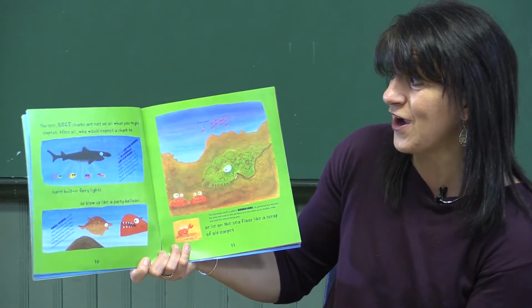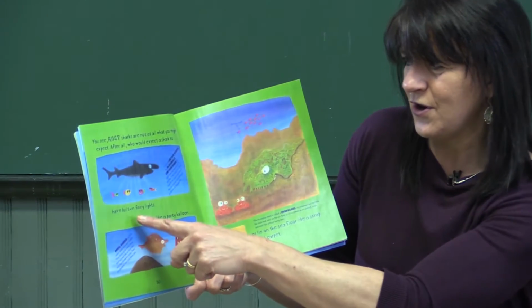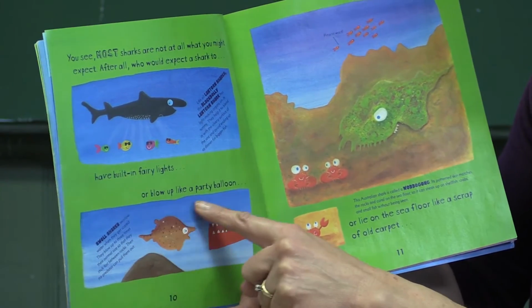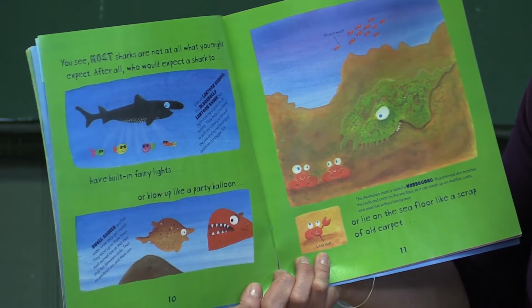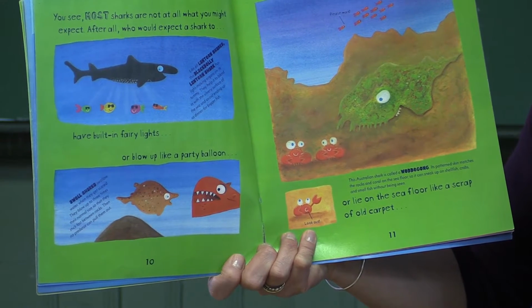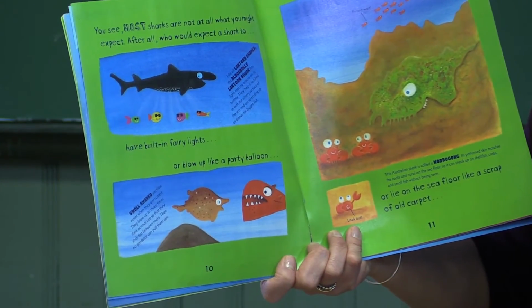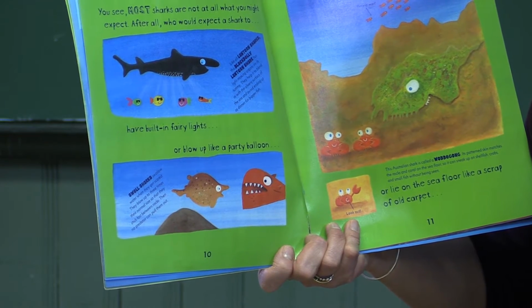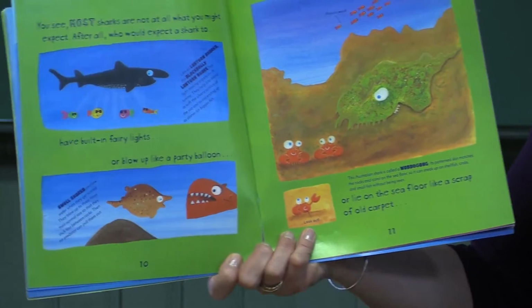You see, most sharks are not at all what you might expect. After all, who would expect a shark to have built-in fairy lights or blow up like a party balloon? So this shark is called a lantern shark, and the black belly has light-making organs on its tummy. They help it to blend in with the silvery surface of the sea and avoid ending up as dinner for bigger fish. So its belly lights up. And this one is called the swell shark, and they swallow water when they get scared. They blow up to 3 times their normal size, so they stick food between rocks, and then no predator can pull them out. So they just stick themselves in between there.